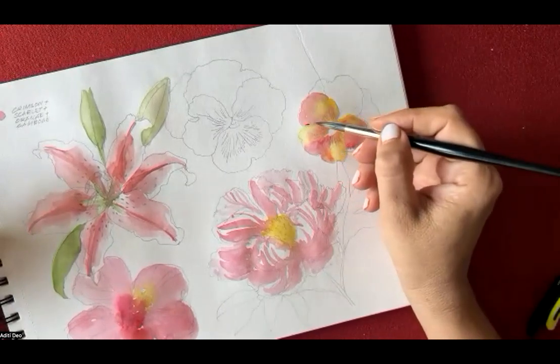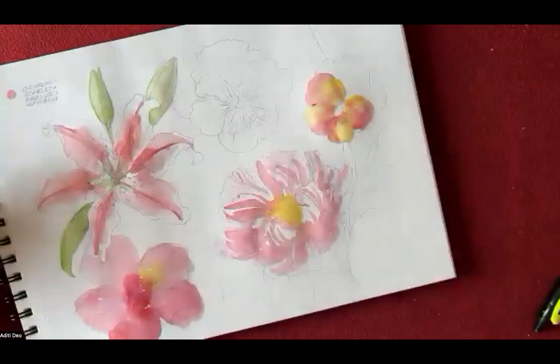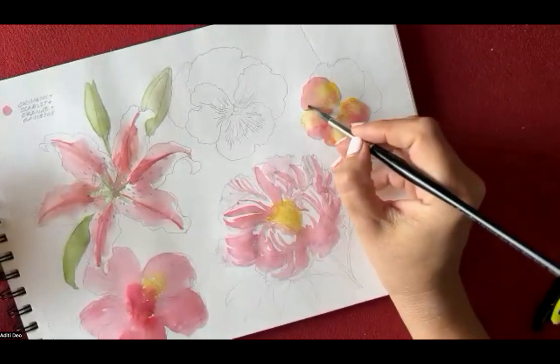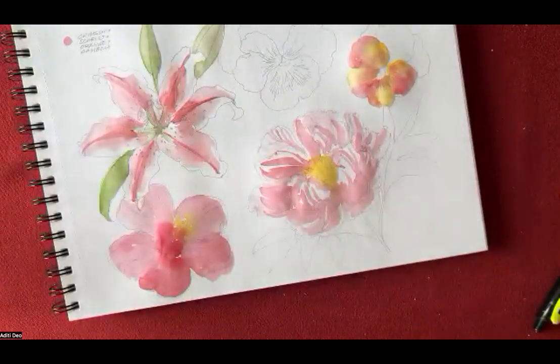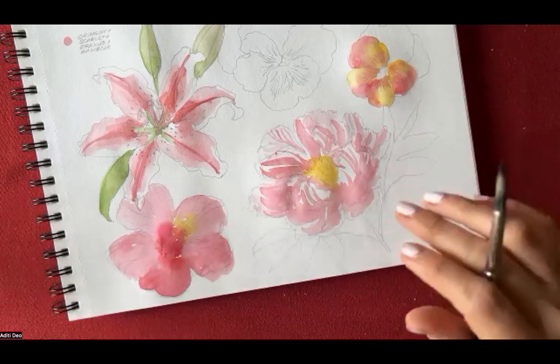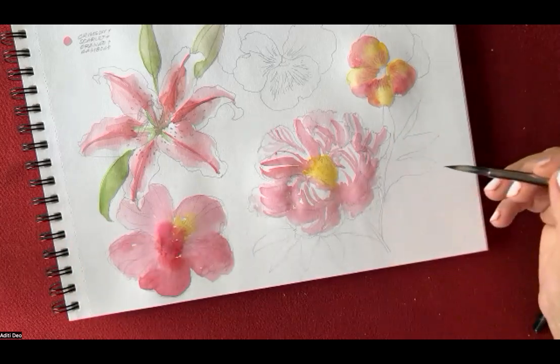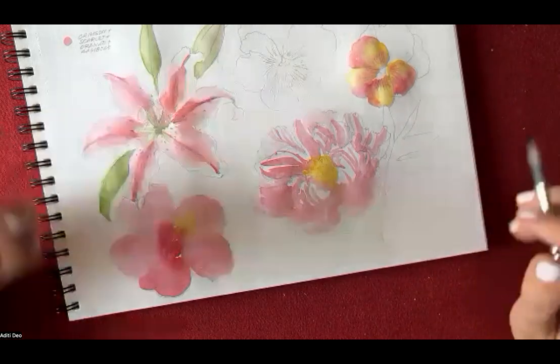Okay, so here also I can probably demonstrate. This has become wet. Is the speed working for everyone, or is it becoming difficult now? I'm deliberately going faster so that you don't spend too much time on any one flower. If you do, you will tend to just go back and forth in the same area and really nothing comes of it.